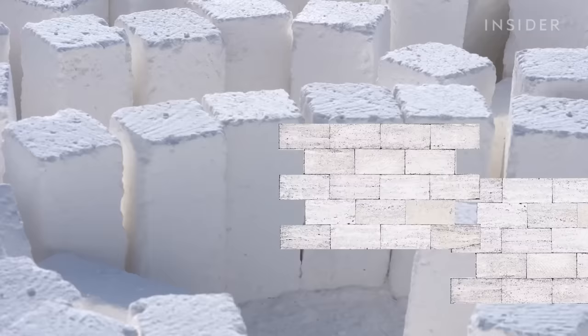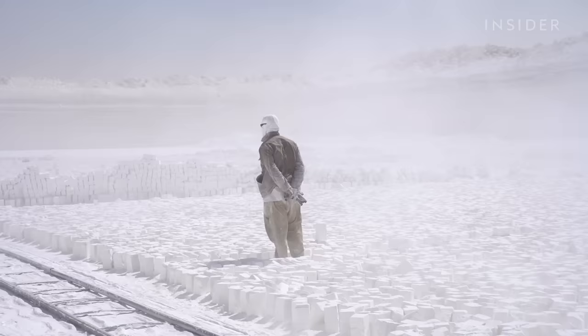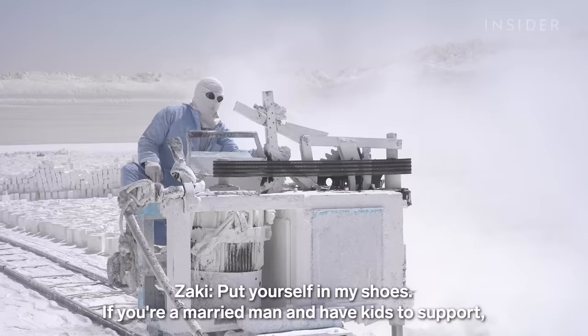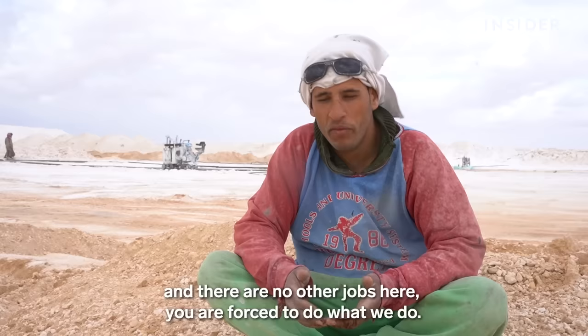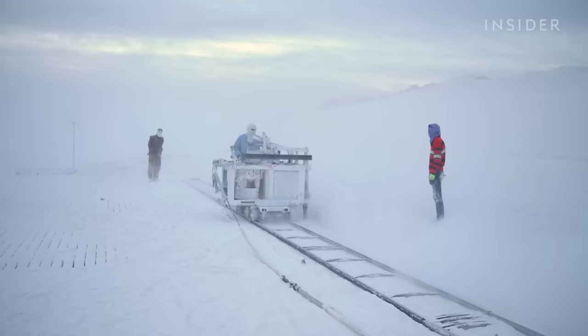The stone is so lucrative that MENA's economy depends on it. That's why many miners do this work. Their $6 wage is more than they'll make farming or working in construction. And more people, from students to farmers, flock to the mines when unemployment spikes.